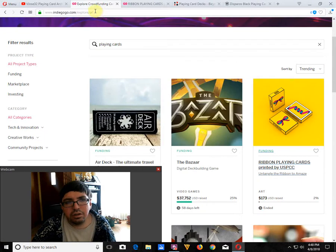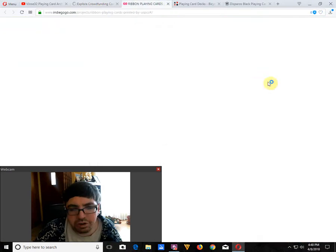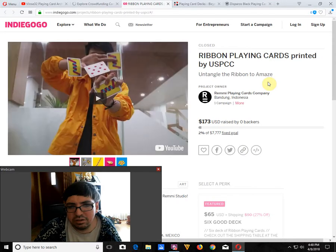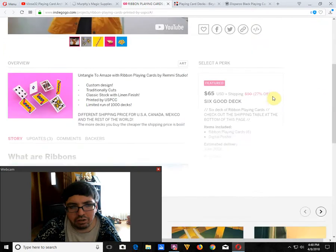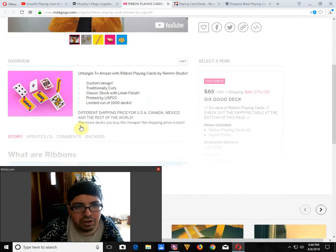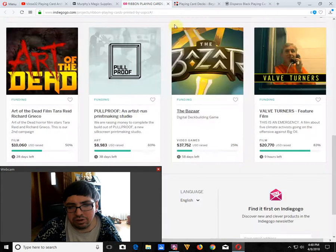And there's actually one more thing we're going to go to. Ribbon playing cards. 2% funded. Oh, this one ended already, but I'll look at it anyways. Standard core cards. Colorful, simple back design. No thank you.